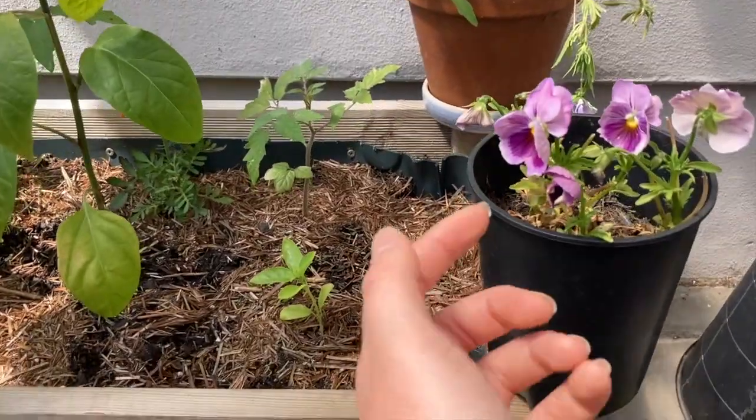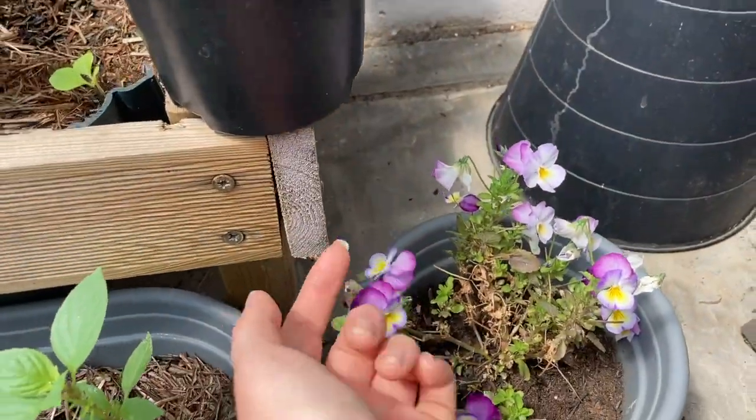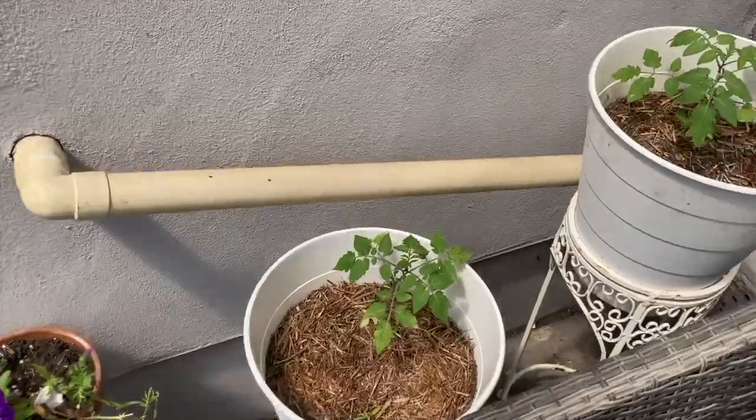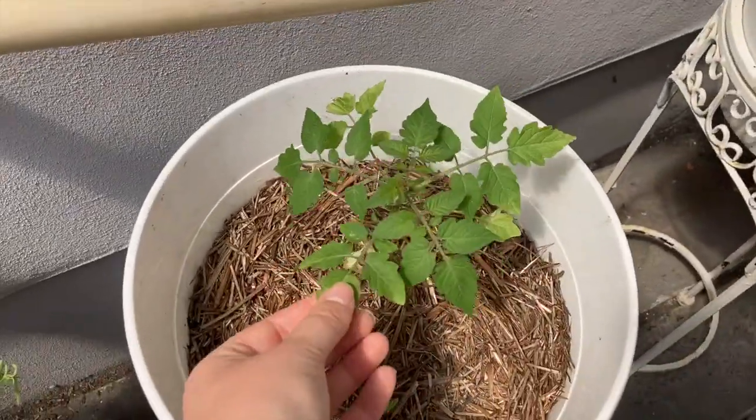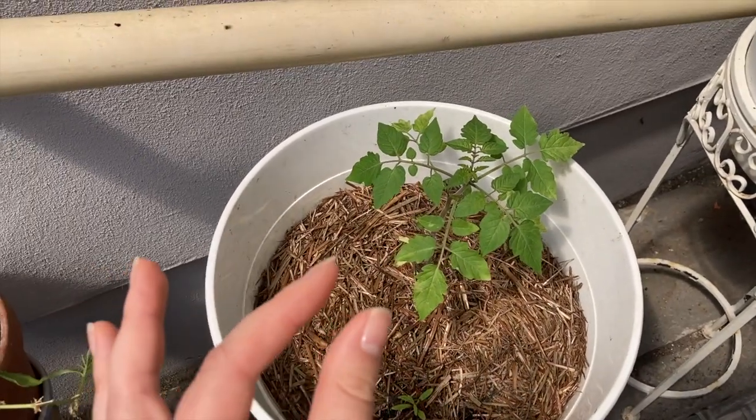I've just got some pansies hanging on for dear life there and there, and some little violas. I've got two more tomato plants. These are currant tomatoes, red currants. I can't remember what they're called. They're super, super tiny.